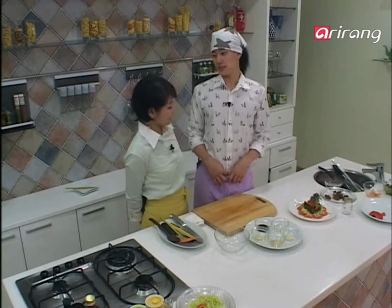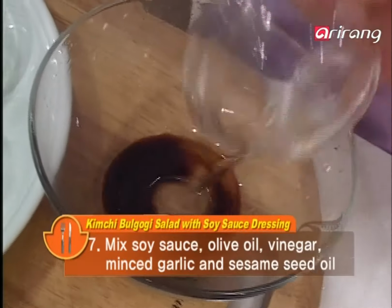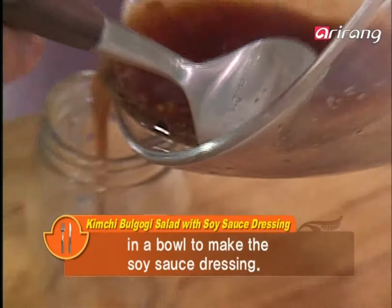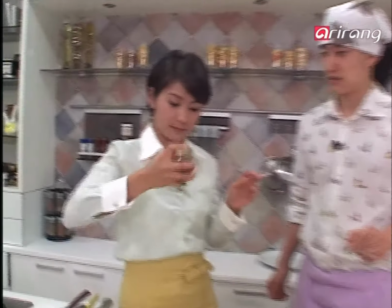Alright, now we're gonna make a soy sauce dressing. You're gonna need soy sauce, salad oil, and we're gonna add vinegar. Here we have minced garlic, just right before you serve it. Right before you eat it. Shake this. But you know what? I don't think you shake it enough.